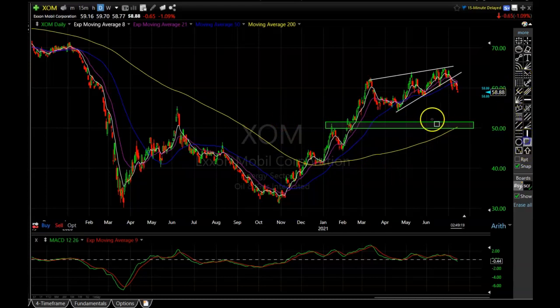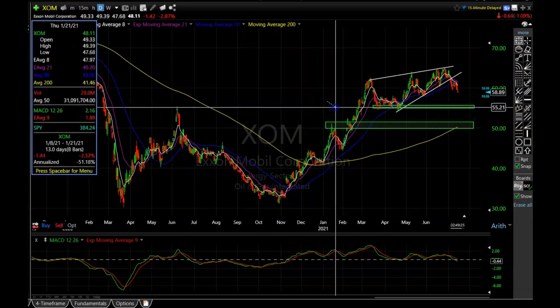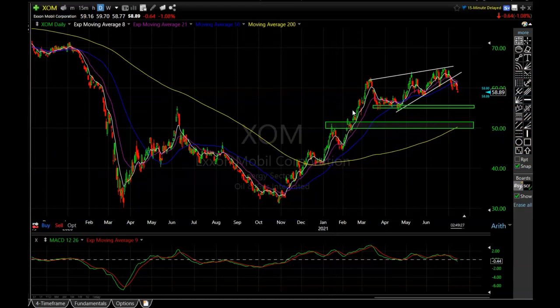Actually, there is some right here as well, so it might only make it down to this level right around 55 or so. So I definitely think that ExxonMobil is probably going to continue lower until it hits one of these support areas. And that might be a decent time to pick up some ExxonMobil. If you are looking to, and if you haven't picked up enough energy in your portfolio, I think this is going to represent a decent buying opportunity if you want to add some. But let's get into the next one.